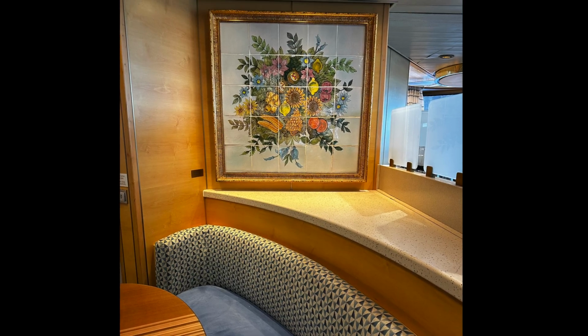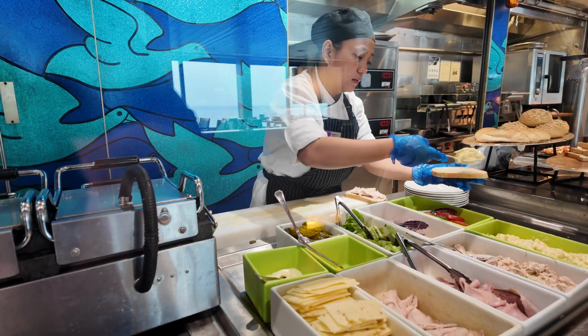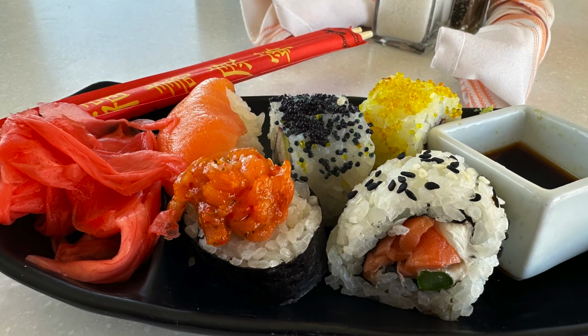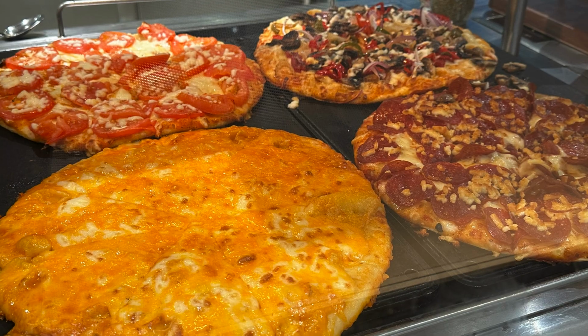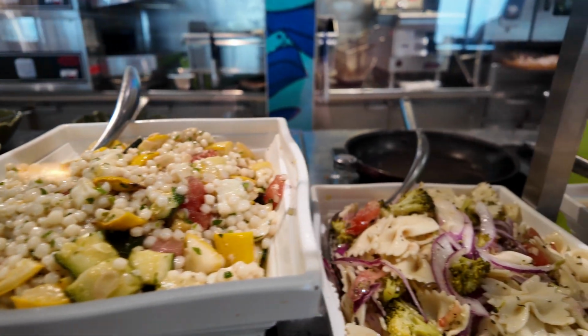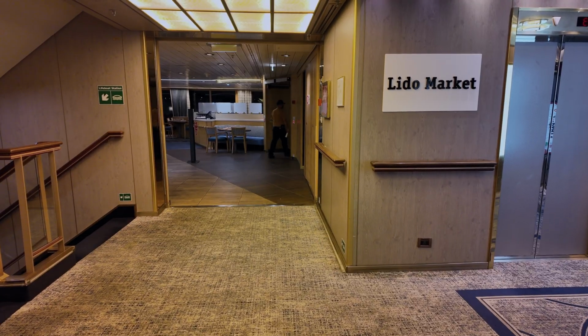perfect sense to have a chicken enchilada, some tikka masala, a slice of brisket, an egg salad mini sandwich, a couple of California rolls, and a slice of hot pepperoni pizza. All share the same plate. Jackpot! You've reached the Lido Buffet.